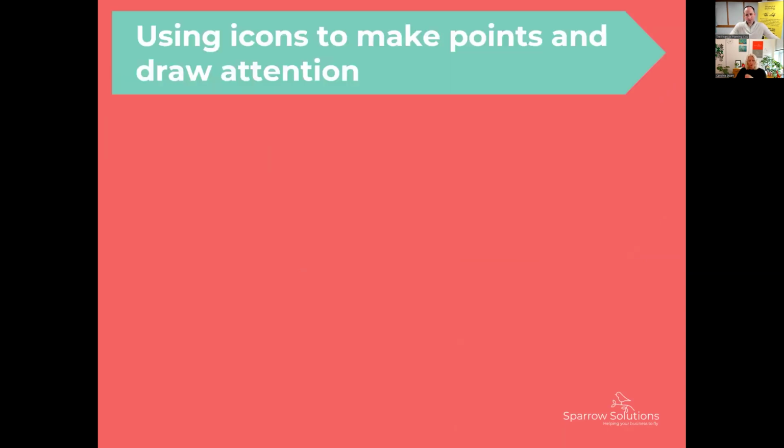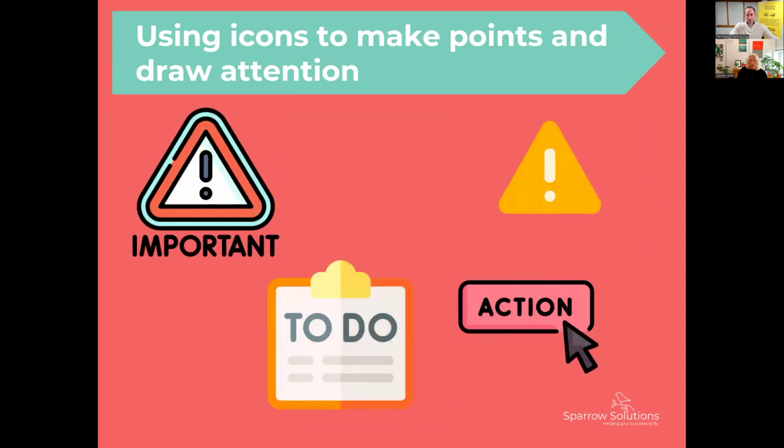I also use icons from time to time in reports if there's something really important that I need to draw a client's eye to. I use a system called Flaticon Premium, and it's about £9 a month. It's really good because you can customize any graphics that you want. You can put them in your corporate colors. And there are thousands and thousands in there.